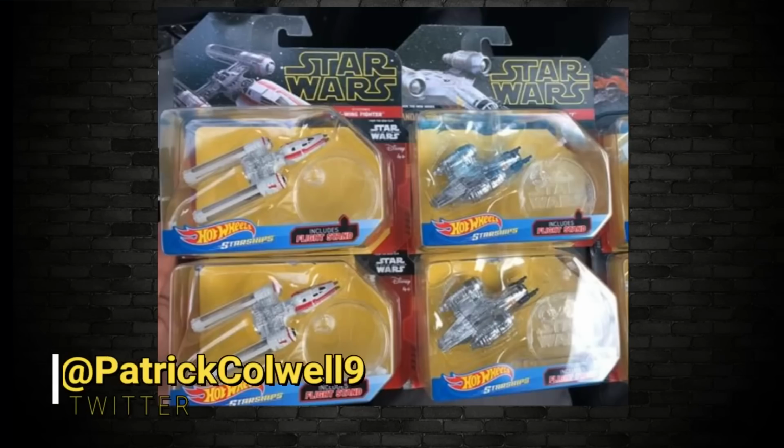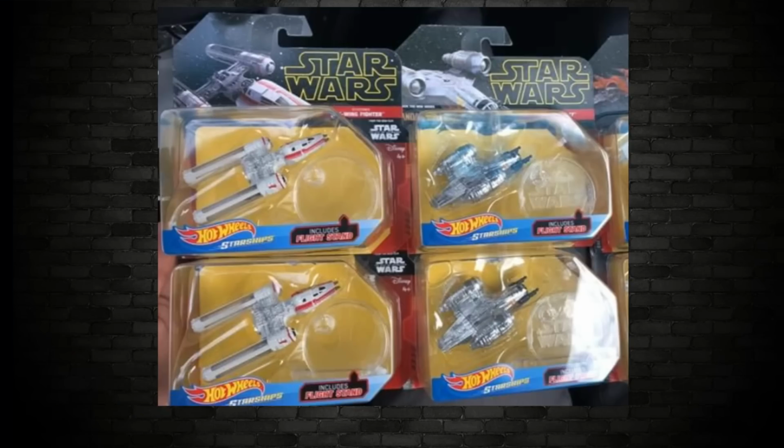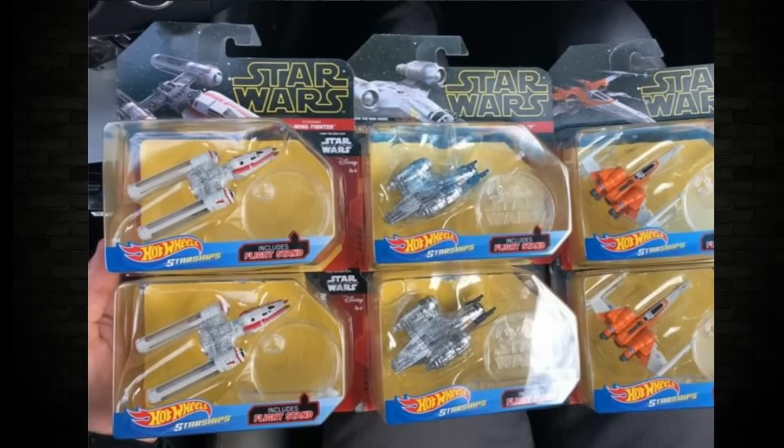Hot Wheels. Thanks to Patrick Hallwell. Oh, he's a legend. He sends those packages full of fantastic stuff. Did you see the last one? I'll leave a link up there. That's brilliant. He sent me these images. I don't know where he got them from. I believe it is a Facebook page. And they're showing the Y-Wing fighter, the Mandalorian Razor Crest, and Poe's X-Wing.